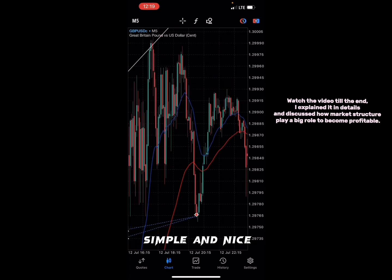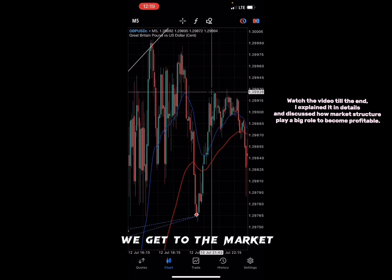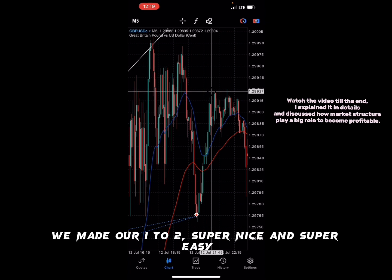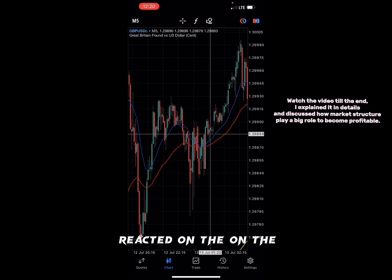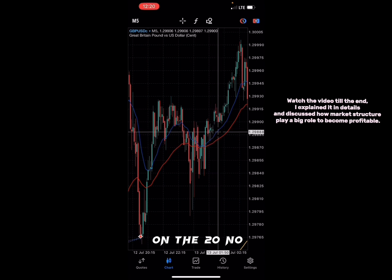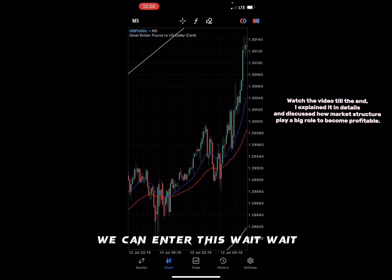Simple and nice. What do we do here? We get into the market, we made our 1 to 2. Super nice and super easy. That's it, guys. Market broke here, came back off. You can see it came back, reacted on the 20. No, we can't enter this. We wait.